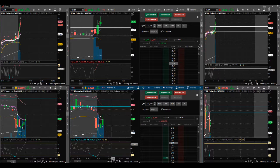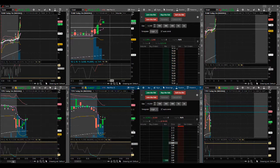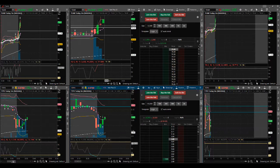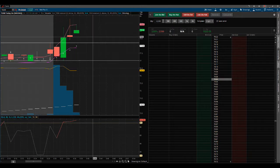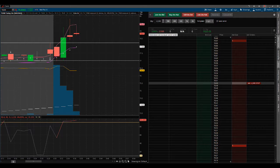All right, so we are 5 minutes in, up $125. Feels a little hectic this morning. All right, we got a couple signals. We'll see if this breaks back down. We want to break down probably, I would say 78. Looking right here, 78.50. Just short that.